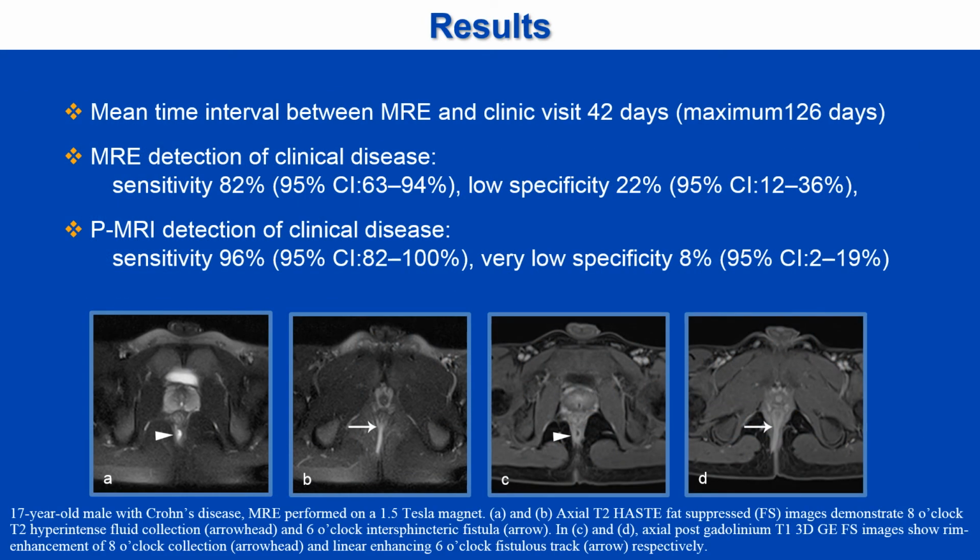This is an example of perianal disease. MR enterography was performed at 1.5 Tesla in a 17-year-old male with Crohn's disease. It revealed a perianal abscess at 8 o'clock, seen as bright signal on T2, image A, and with rim enhancement on post-contrast, image C, and a transenteric fistula at 6 o'clock, bright on T2, image B, with enhancement, image D.